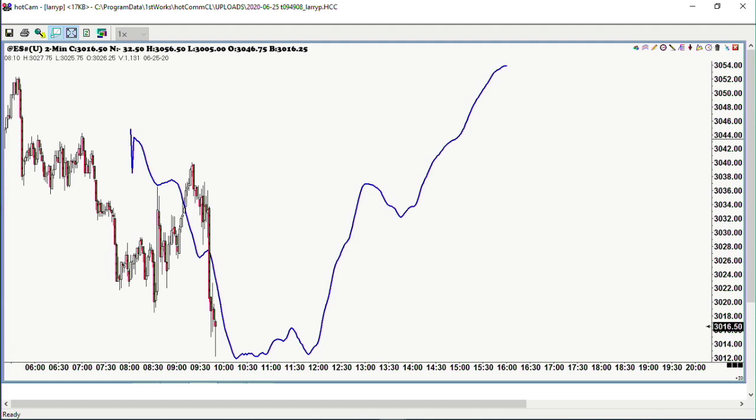But this has nothing to do with price, boys and girls. That blue line is only time. It has no idea of the price of the thing. It's a pure timing cycle, and it's based on a whole lot of research. So it's not nice to fool Mother Nature. Sometimes they work, sometimes they don't.